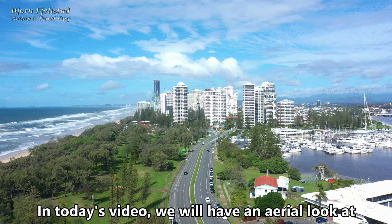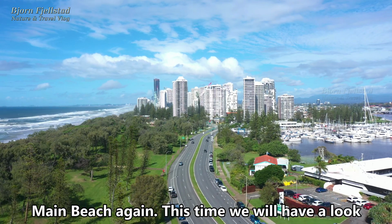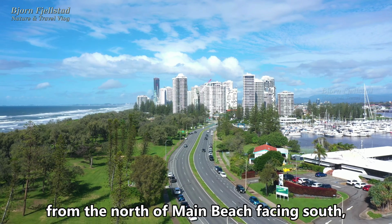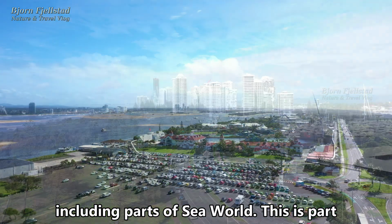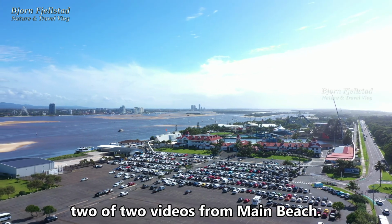In today's video, we will have an aerial look at Main Beach again. This time we will have a look from the north of Main Beach facing south, including parts of SeaWorld. This is part 2 of 2 videos from Main Beach.